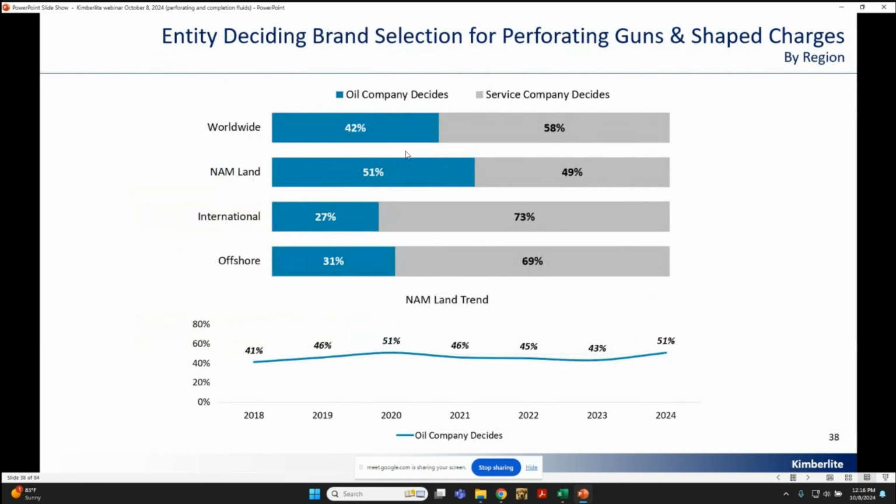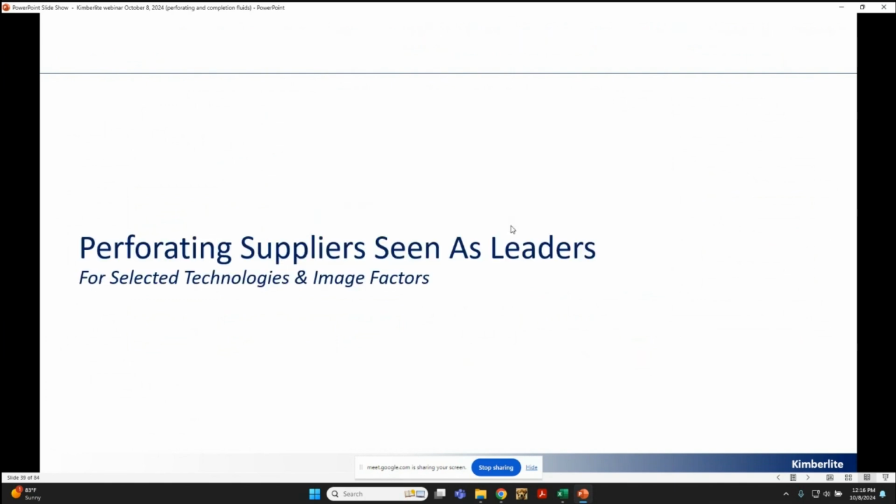In North America, about half the time, the oil company plays a very active role in selecting guns and shaped charges, and the other half of the time, they defer to the wireline service supplier. Internationally, however, the oil and gas operators really tend to defer to the service companies to make those decisions.